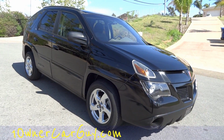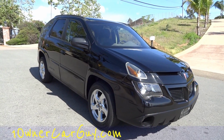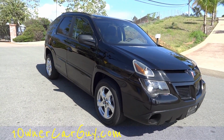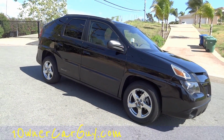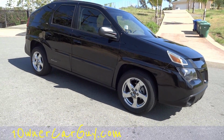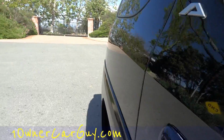68,000 original miles. I'm going to try to clip a couple different clips in here, to where you can get some ideas of how it looks in the evening and all that. I'm going to go up close now and kind of give you the twice around and show you anything on it that's out of place or dinged up, which there ain't much to talk about on this truck.